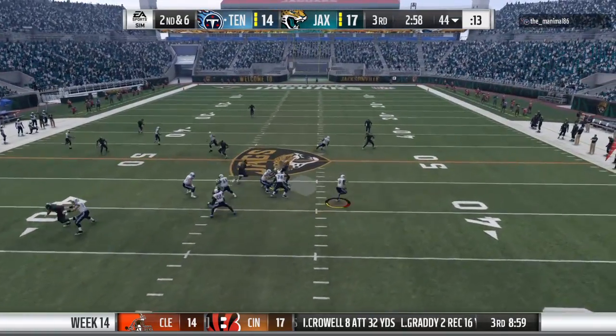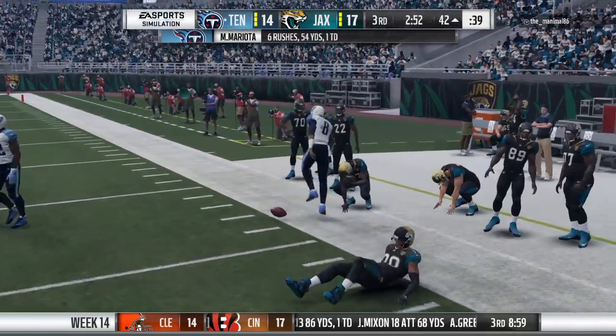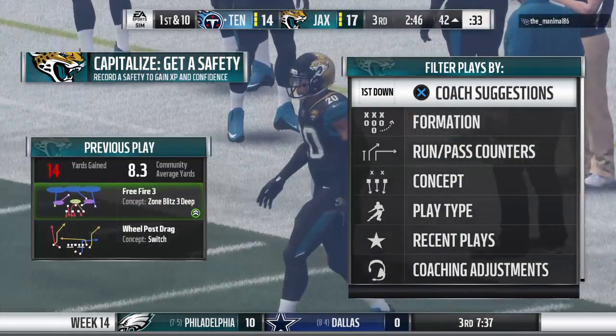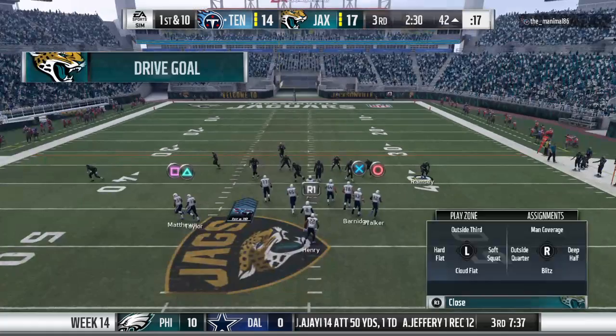Working out of the gun, Mariota escaping the pressure right. And taking it across midfield and inside the 45. The Titans get 14 yards there and move the chains as well. Partner, as a quarterback, sometimes you just got to know when the clock has gone off in your head, it's time to go. Tuck it and get all you can.